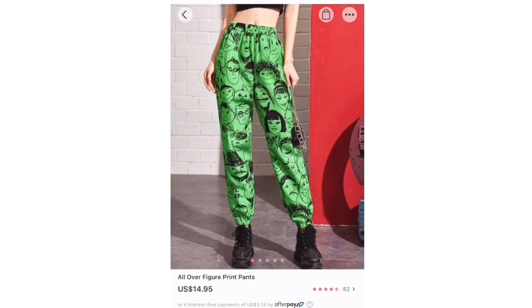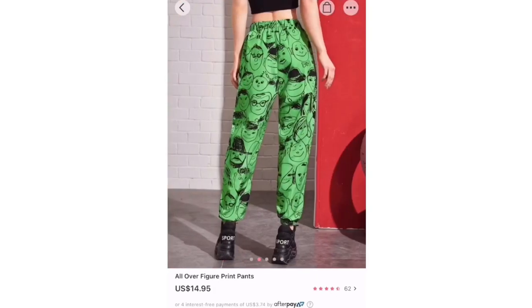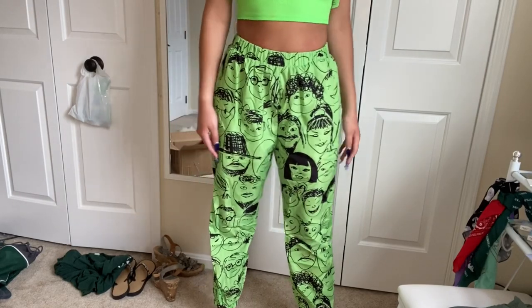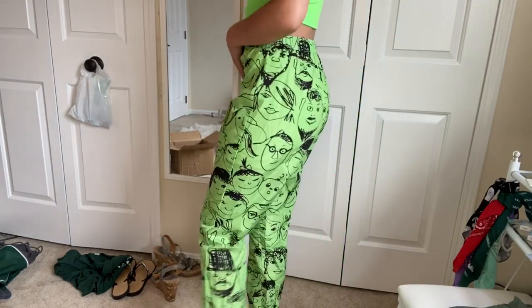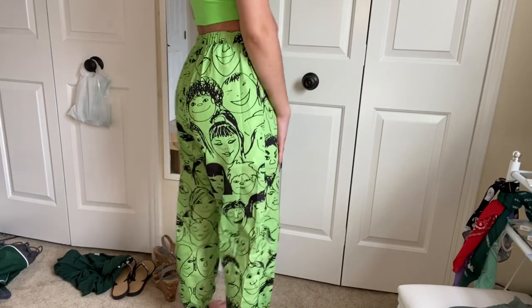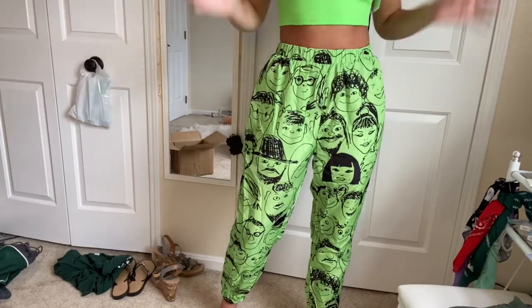Here's what these look like online. They were $14.95, and I was absolutely obsessed with them the second that I saw them and I added them to my cart. I thought they would look so cool. And then here's what they look like on. They actually did live up to my expectations. They're very comfortable. They're just like normal sweatpants. They're super baggy. The waist fits nicely. I think they look so cool, and they also go with the one shirt that I bought. So I'm actually really, really happy about this purchase, and I really love these.